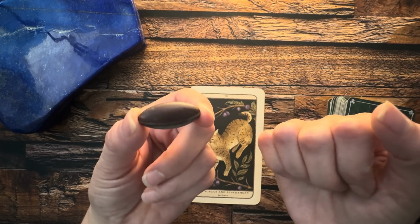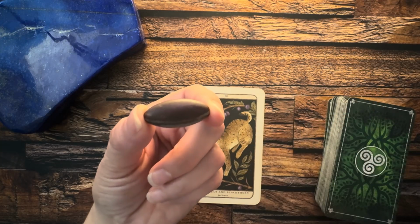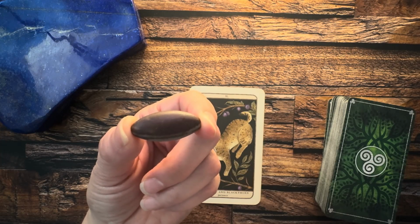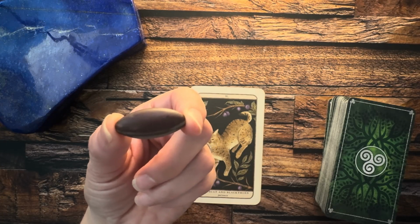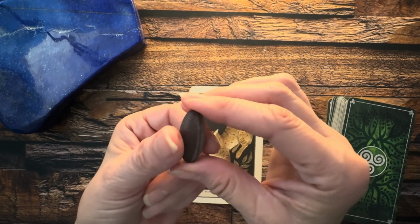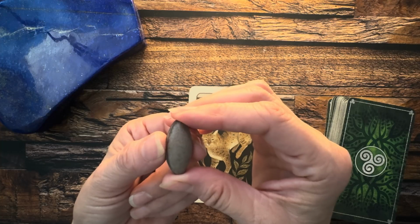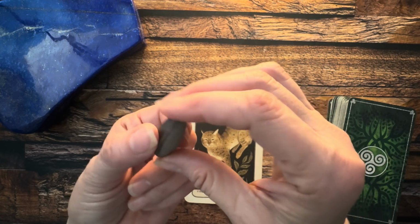And it invites you to master yourself, becoming more spiritually disciplined. And it invites you into inner alignment. People who are drawn to this stone are on a path of inner elevation, awakening higher purpose, receiving downloads from Source.